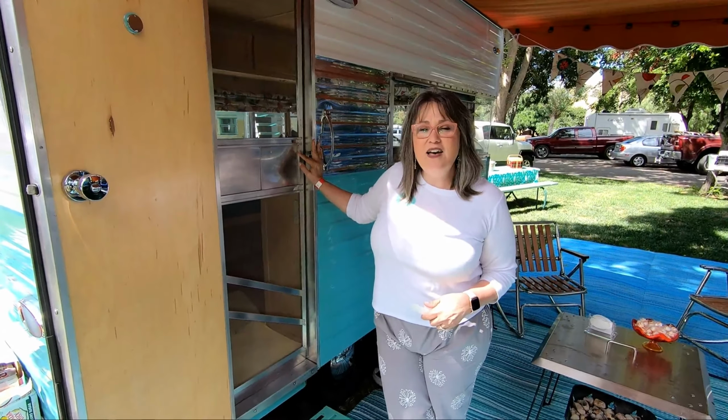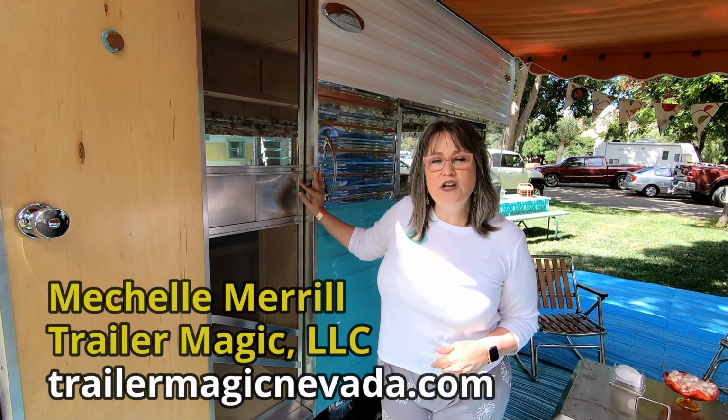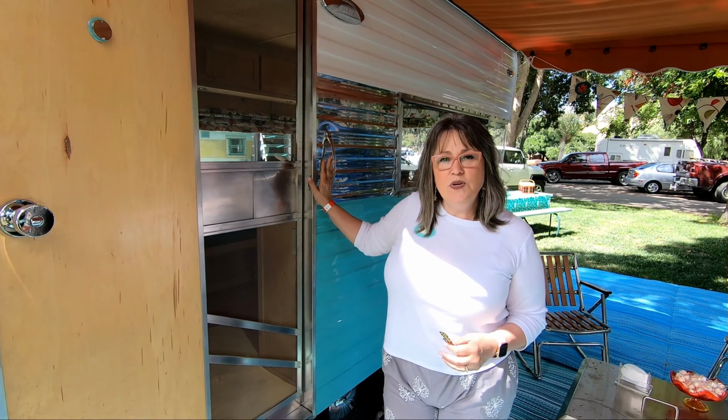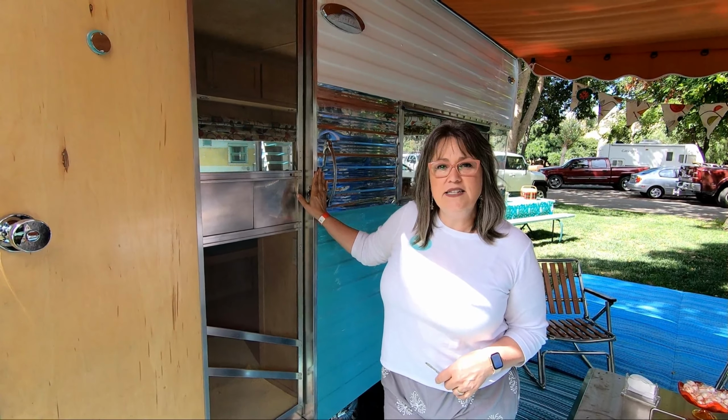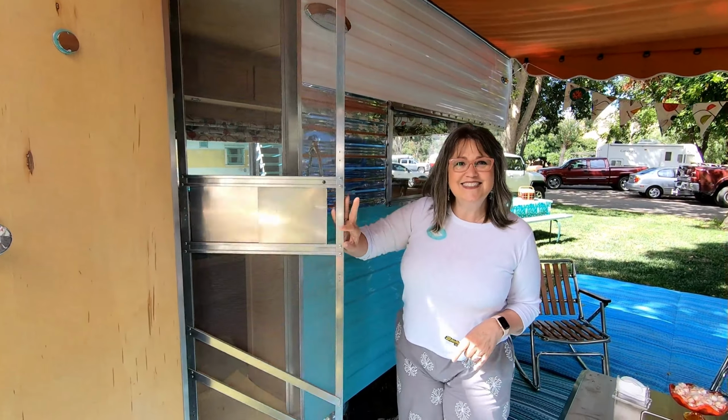I'm Mechelle Merrill, and my husband Rob Merrill and I are Trailer Magic, and we're a small vintage trailer restoration business based out of Carson City, Nevada. And this is one trailer we did. This is Gidget. She's a 1965 Fireball. If you'd like to come take a look at Gidget, come on in.